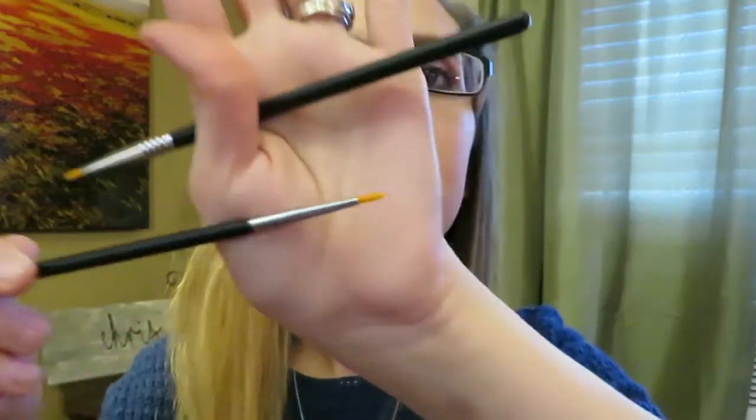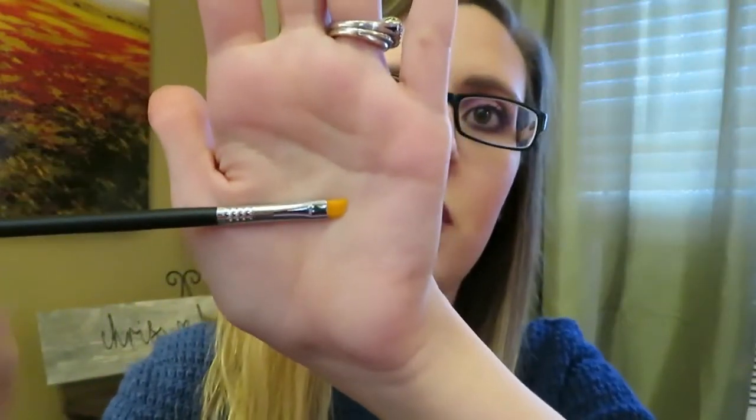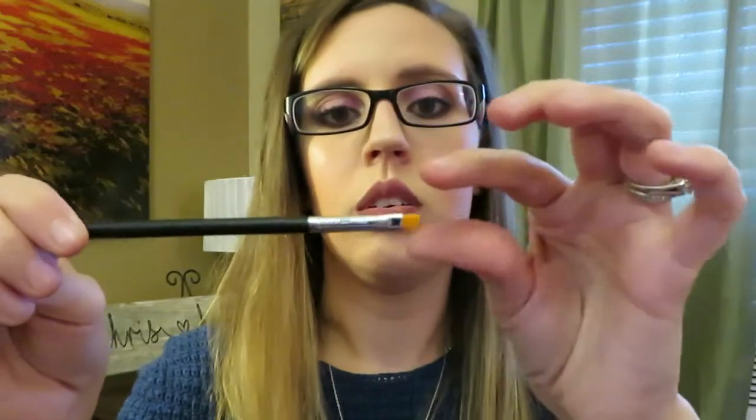The next one is an eyeliner brush, and then this one right here is a very, very small eyeliner angle, or angled eyeliner brush. This one is E22. The other eyeliner brush is E21. And then the flat defining brush is E26. And I haven't used these yet, so I can't tell you about them. But just from looking at them, they're really soft. So that gives you any kind of insight.